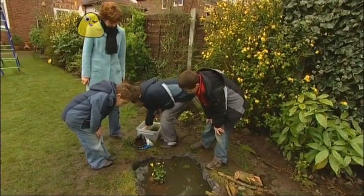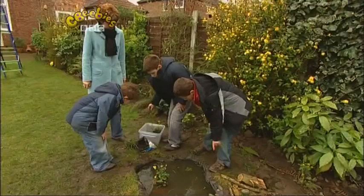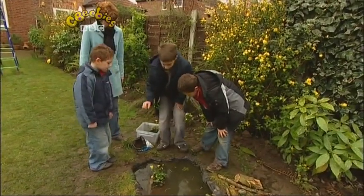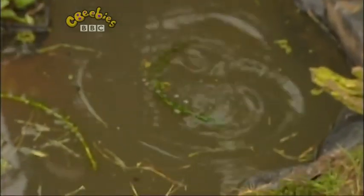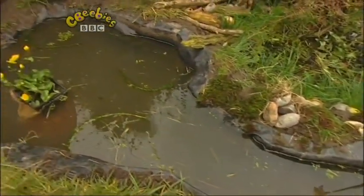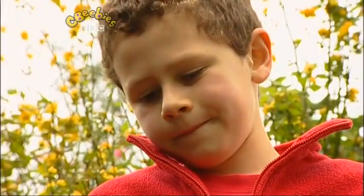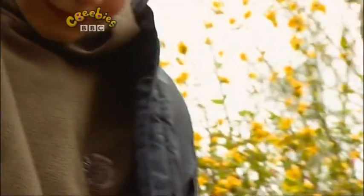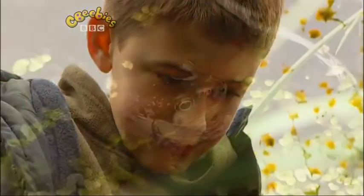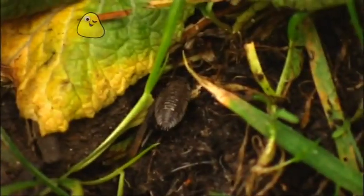Every pond needs plants like pondweed. It stays underneath the water and puts oxygen into the pond. I wonder what creatures we're going to attract now. Well, that's our patch. It's only small, but it just goes to show, no matter how big your patch is, you can still attract and spot lots of amazing wildlife.